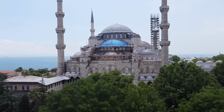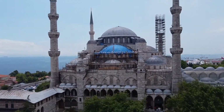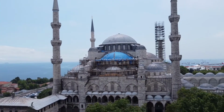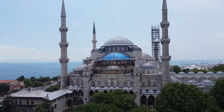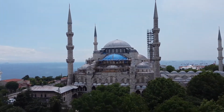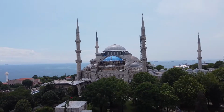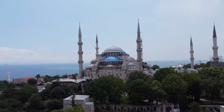Blue Mosque is an Ottoman-era historical imperial mosque located in Istanbul, Turkey. A functioning mosque, it also attracts a large number of tourist visitors. It was constructed between 1609 and 1616 during the rule of Ahmed I.